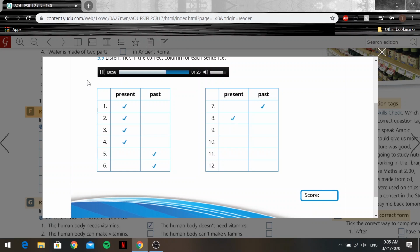9. Vitamin C prevents scurvy. Vitamin C prevents, we have an S at the end, so that will be present. 10. It occurs naturally in fruits like limes and lemons. It occurs, we have an S towards the end, naturally in fruits like limes and lemons, so this will be present as well.